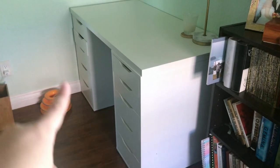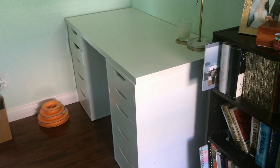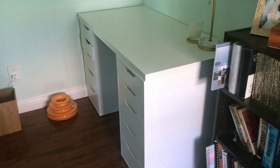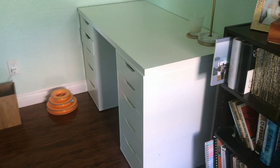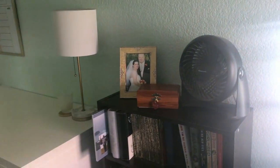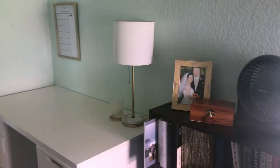These IKEA desks, this used to be my desk that I would use for school, but I realize I don't use it. I don't like doing my schoolwork in here. I just never stay focused. So I'm just gonna sell that whole setup because IKEA stuff sells really well here. So I'm just gonna put it on Facebook Marketplace. And again, this whole wall will be a taupey gray, but I think I'm gonna do some type of secondary backdrop.